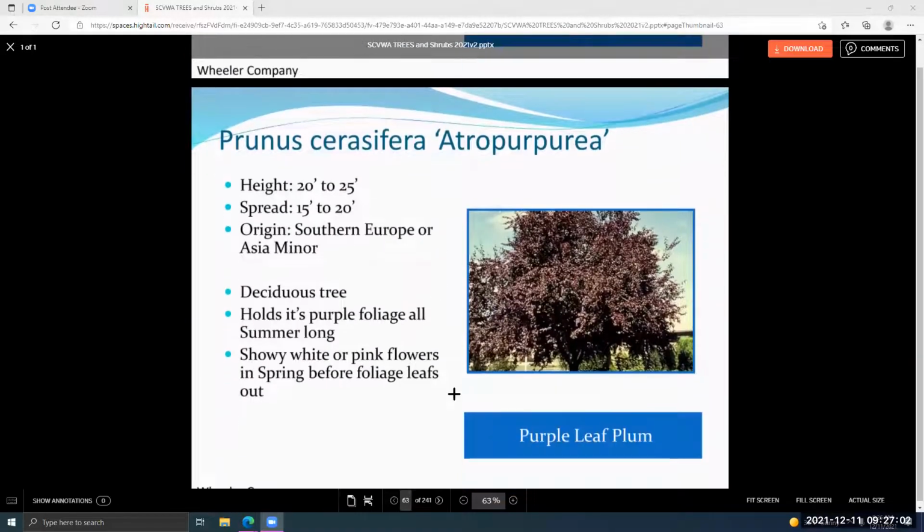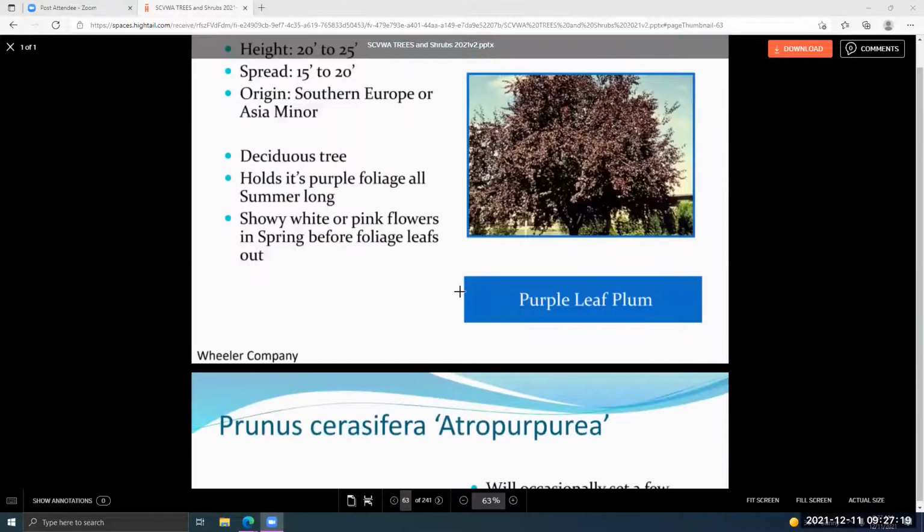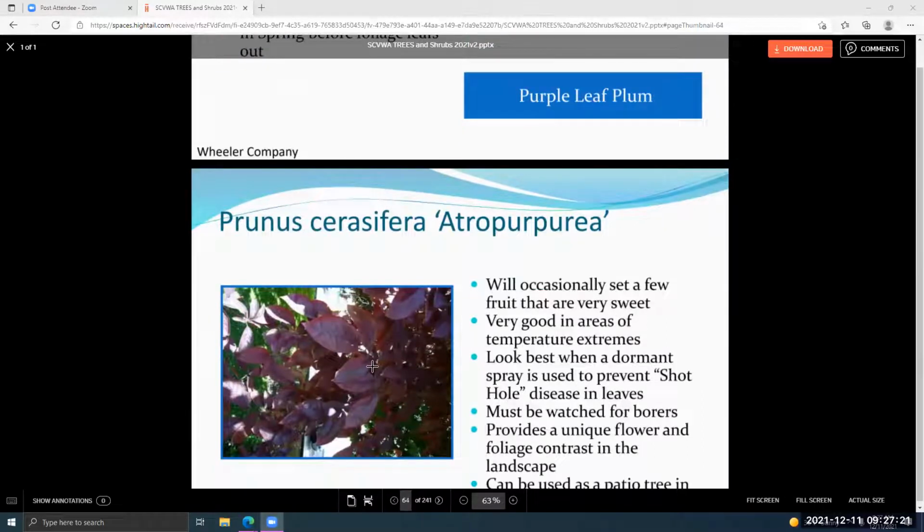And then we get to the purple leaf plum. You see these trees around. About the only tree that has purple foliage, and it was hybridized for that. It's not a natural plant. It was, in fact, hybridized for this, for the purple coloration on the leaf.